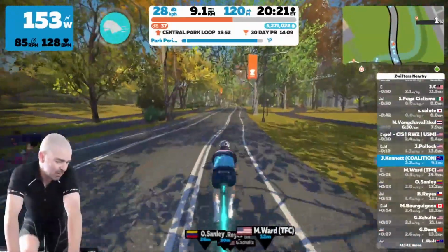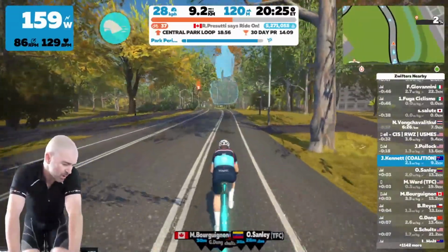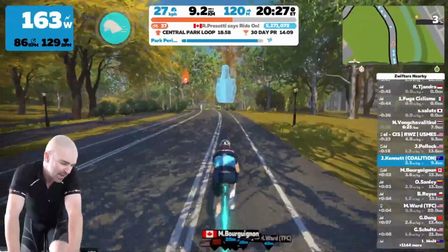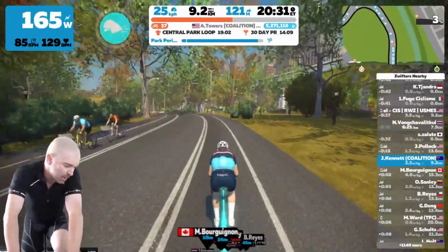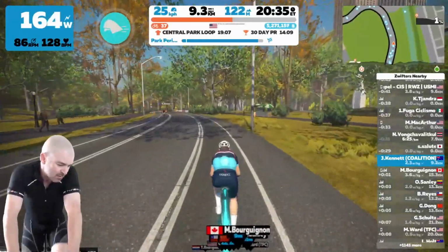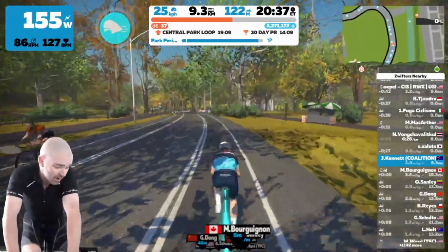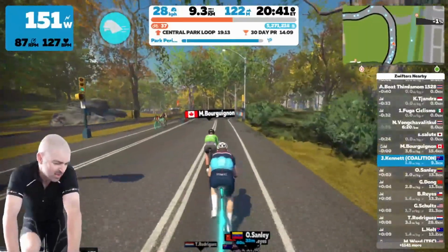I've done my FTP test on Zwift, but all the yellow, orange and red workouts seem really hard, and I can't always finish them. Is this how it should be? And why do the red efforts that are harder watts seem easier than the orange ones?